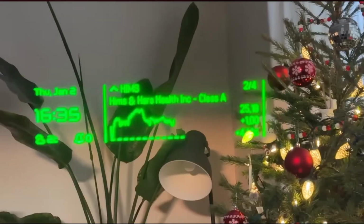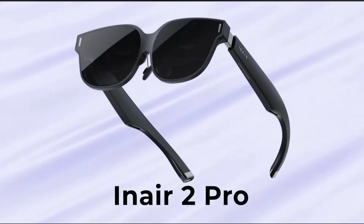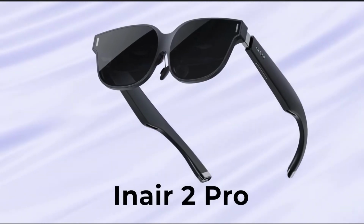Now that we've covered the more lifestyle-focused picks, let's talk about something that means business. The In-Air 2 Pro takes a very different approach. It's not here to entertain, it's here to organize your day.